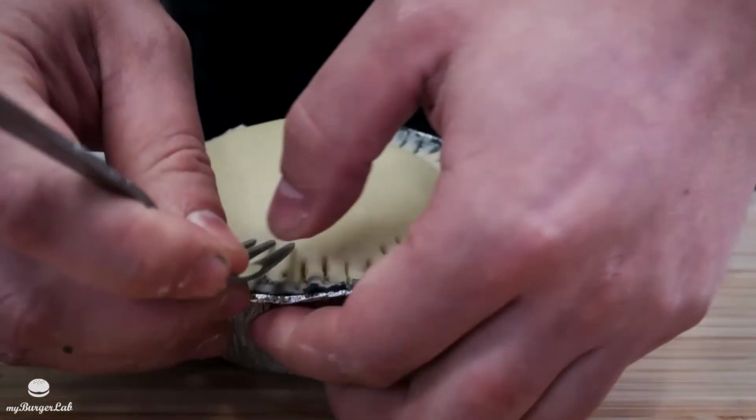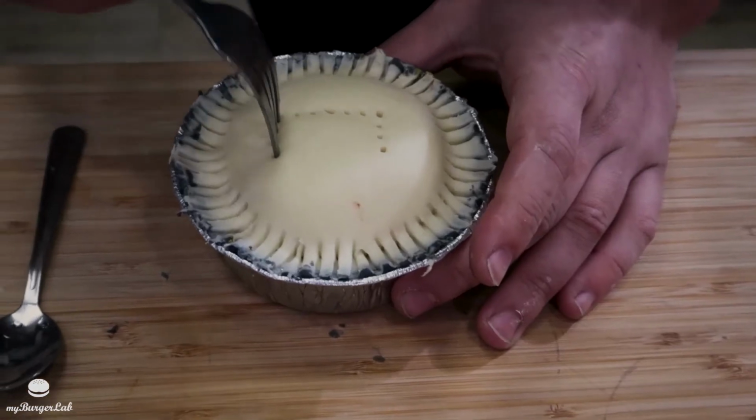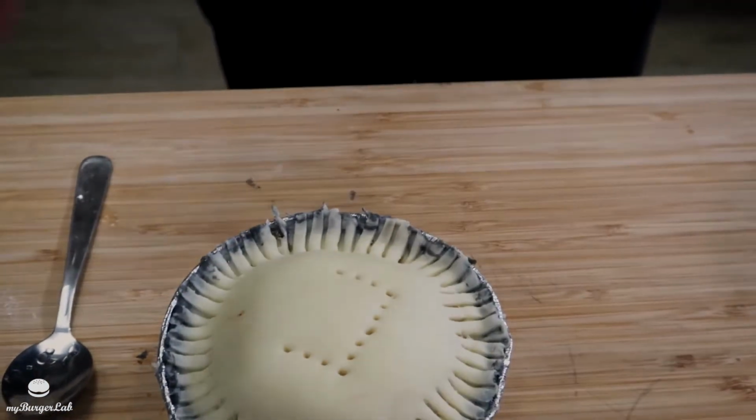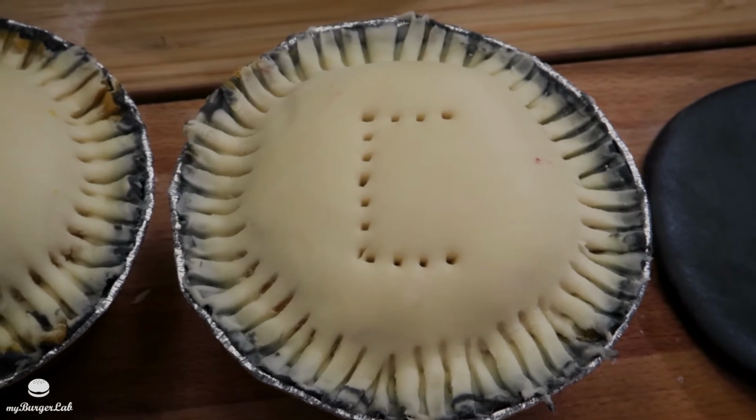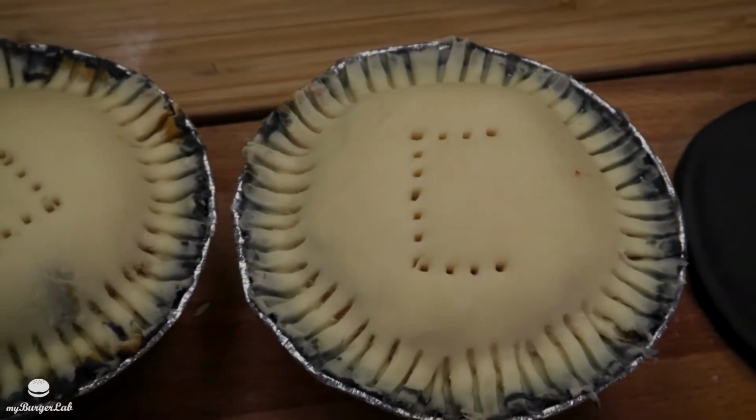Ooh, I'm excited for this one. This is the beef chicken. Okay. Then RenYi, you're gonna go for your take on the pie. All right, let me show you how it's done.